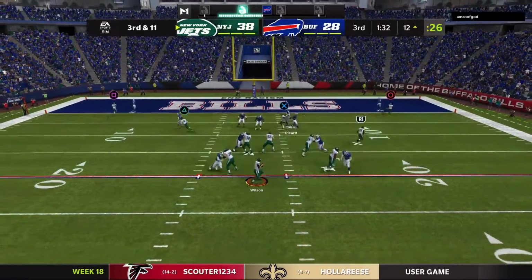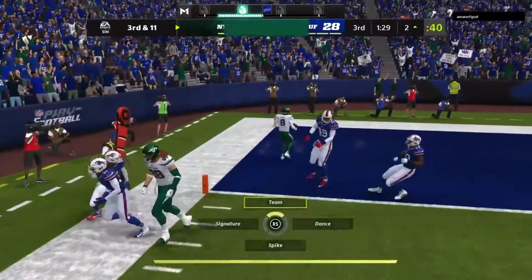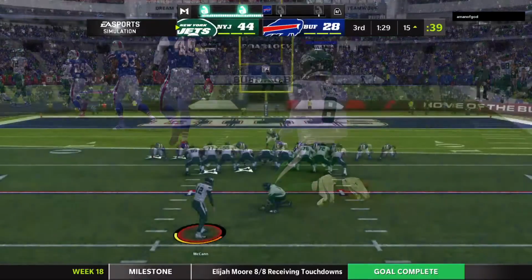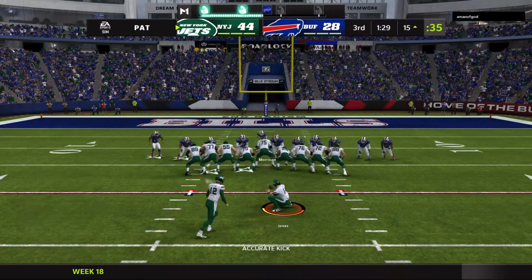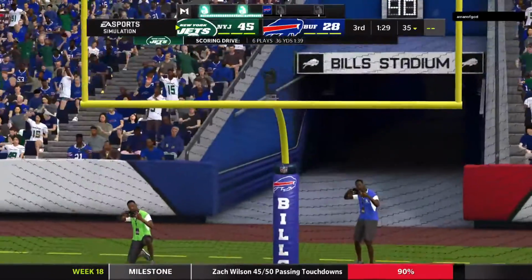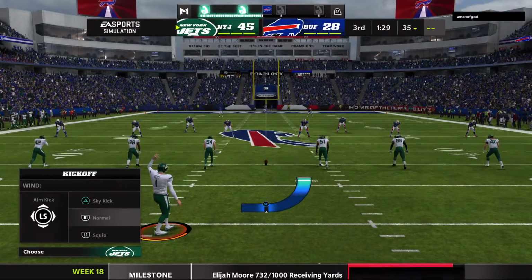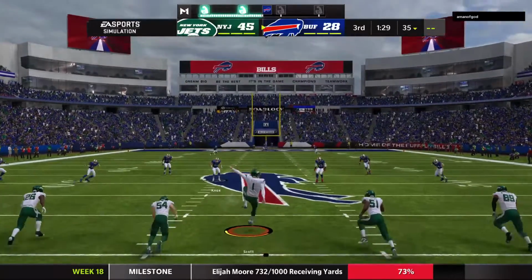On 3rd down, Wilson. Looking left side, that's caught by Moore. Touchdown! Elijah Moore, his 9th touchdown of the season. And the Jets will extend their lead. Extra point by McCann, up and good. And that'll make this a 3-score game now. The lead moves to 17. Out is the kickoff unit as they run up and send this one away.